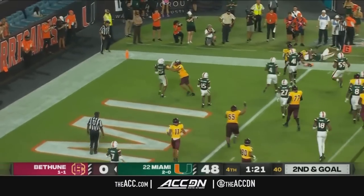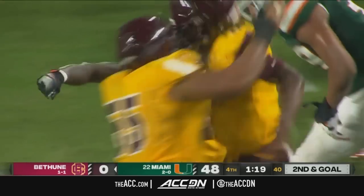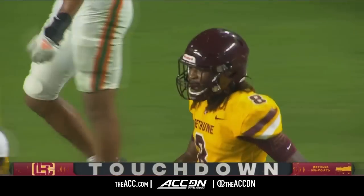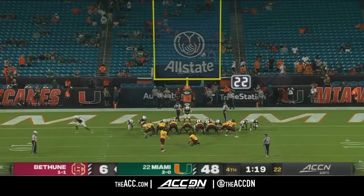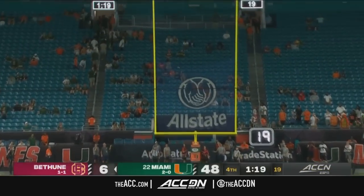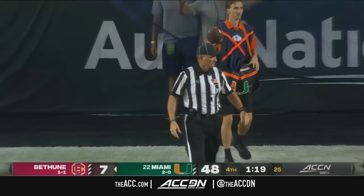Simmons with the keeper, tries to get to the pylon. He reaches in. Touchdown. Touchdown, Walter Simmons. A 7-yard scamper. And the Wildcats. Walter Simmons, first rushing TD of the season and the first of his career. The extra point is up and good. 1:19 to go in this one.